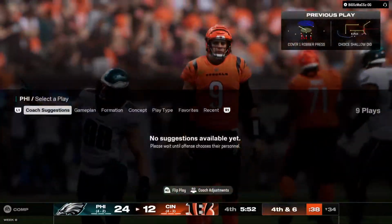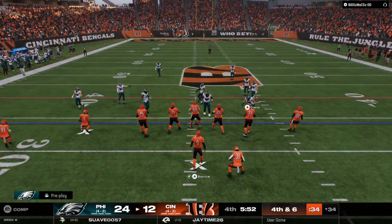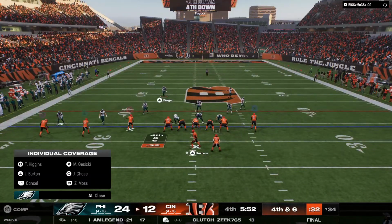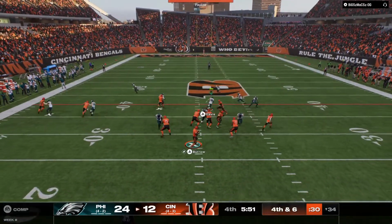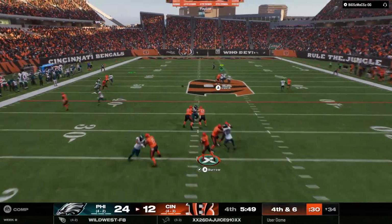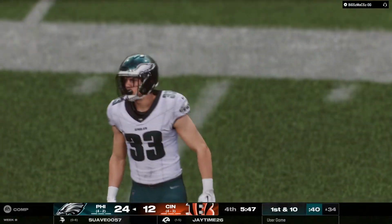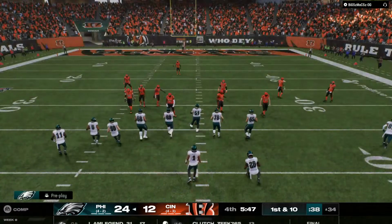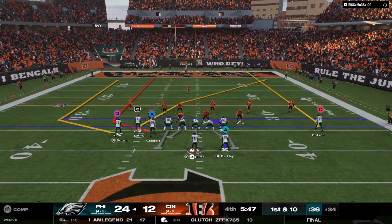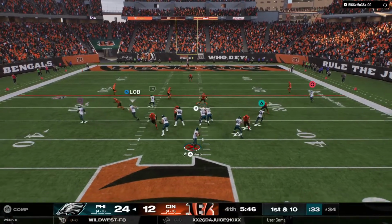Oh, this will be incomplete. The rush gets home just as he was letting that go. That could have been worse. Instead, it's 4th down. Here we go. They'll try and throw for it with Burrow. And it's incomplete. They cannot convert, and they turn it over. The Bengals try it, but it doesn't work out. And the Eagles are going to take over in great field position.